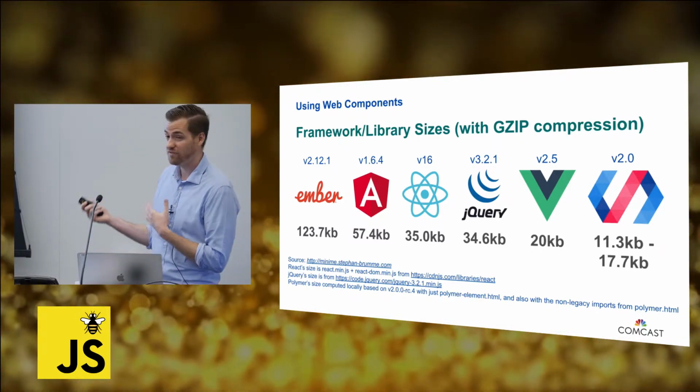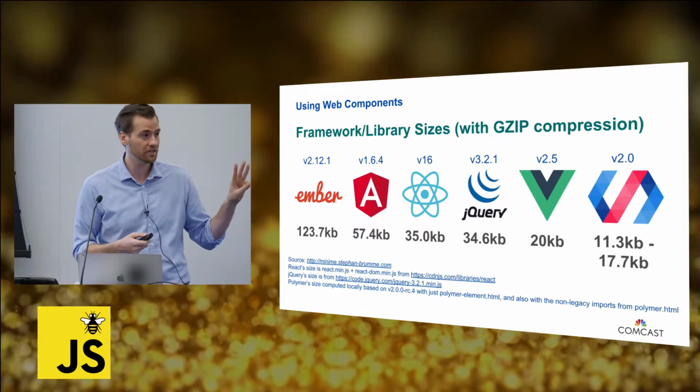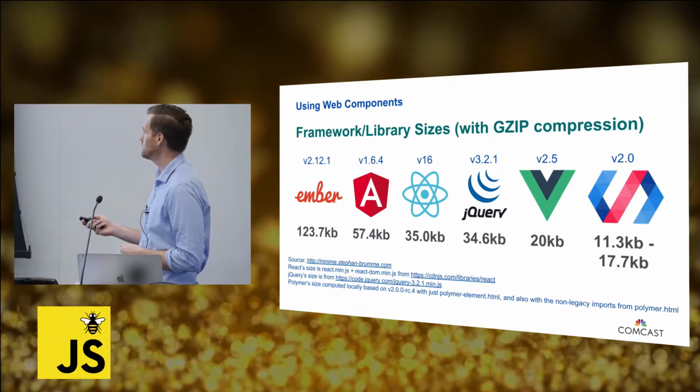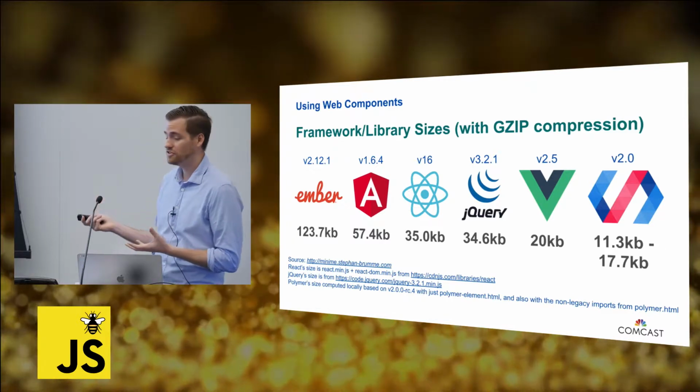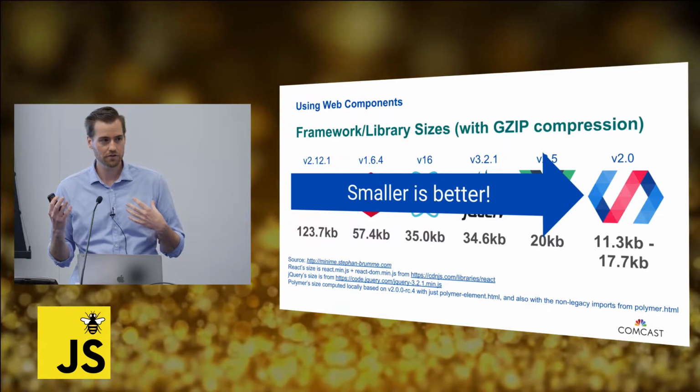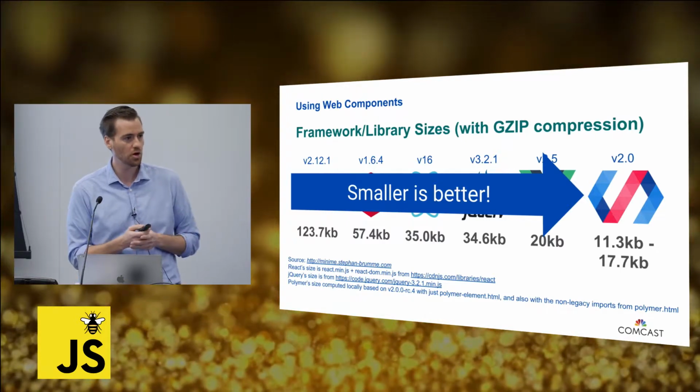Vue.js is pretty good. I don't have Preact on here. Preact is 3 kilobytes. I really like Preact. I'm all about small size because the less JavaScript code that you send down, the faster it is. So if you're dealing with mobile, you really want a small framework size.